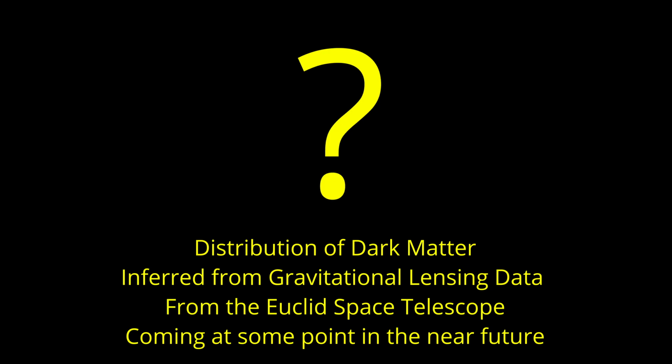To study the individual distortions of the galaxies by dark matter, we need to observe at least 1.5 billion galaxies. Mapping the distribution of dark matter throughout the universe gives us important clues about what dark matter might be made of. Different theories of dark matter predict various clumpiness or fluffiness of dark matter based on how it interacts with itself and normal matter through gravity.